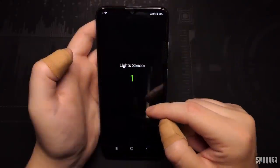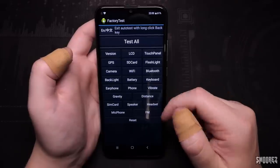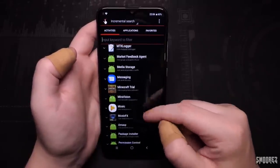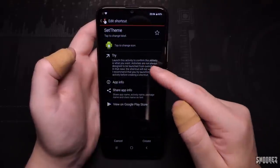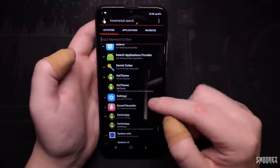Oh, light sensor. One. Lights sensor. One. Factory test by Kingsend Time. Oh, okay. This is a custom one. Main activity test version, test touch panel, camera, Wi-Fi, all that sort of stuff. What was the stuff I'm supposed to be opening up? I can't remember. Set theme. Here we go. Oh, it was 0 bytes in settings, so obviously they've just deleted that. Unless it is in the system files, that could be the case. Switch app?